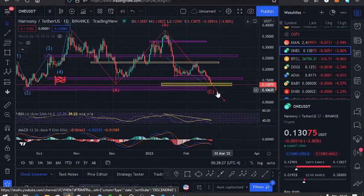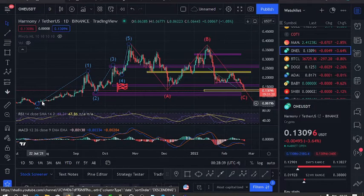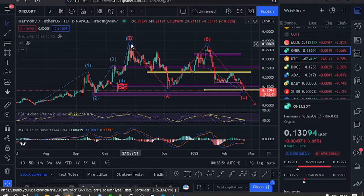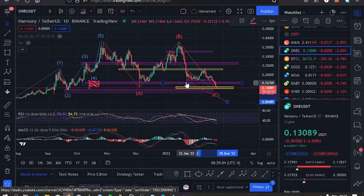Before I get into the details of that, I'll give a quick brief of what has been happening in this market. Harmony One from last year started seeing higher prices in this Elliott wave pattern that I have over here, having a wave 1, a wave 2, a wave 3, a wave 4, and a wave 5, which took us to an all-time high at the $0.38 mark. Then we started seeing lower prices for Harmony One in this ABC correction, and in this ABC correction, we once saw a low at around the $0.16 mark.